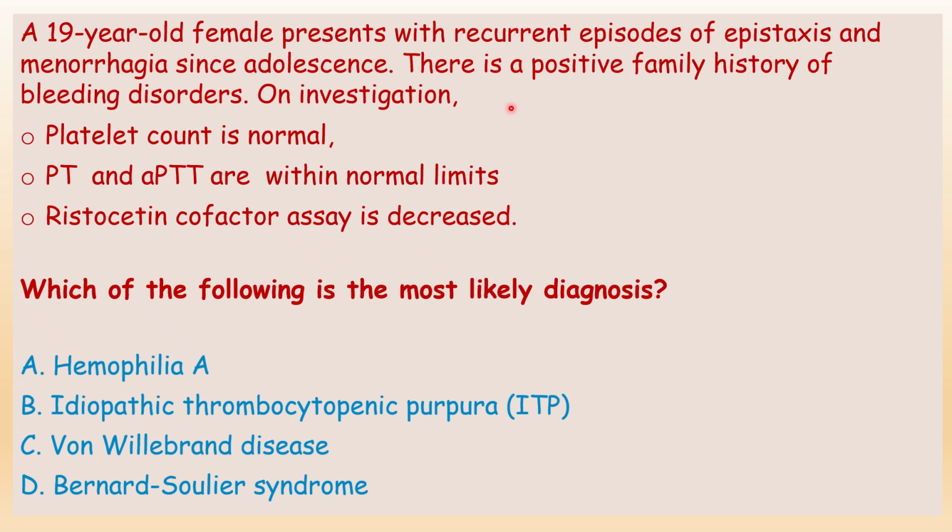On investigation, platelet count is normal, PT and APTT are within normal limits. Ristocetin cofactor assay is decreased. So, which of the following is the most likely diagnosis? The options are hemophilia A, idiopathic thrombocytopenic purpura, von Willebrand disease, and Bernard-Soulier syndrome. So, we are going to rule out one option by other option.